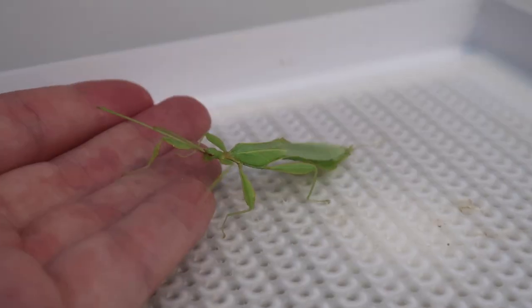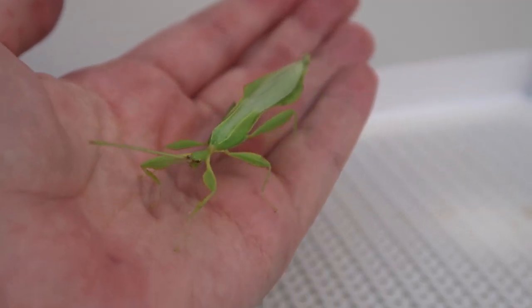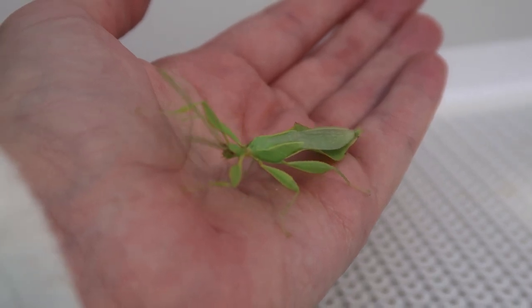And then in the evening I do have to spray the leaf insects again just to keep the humidity up, and this guy always sits on the lid, so I handled him quickly before putting him back onto the bramble.